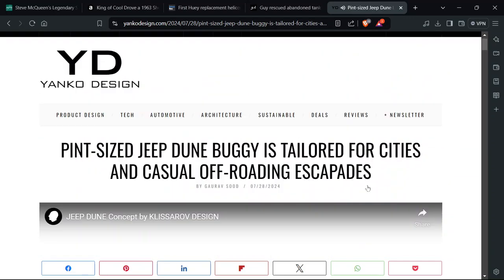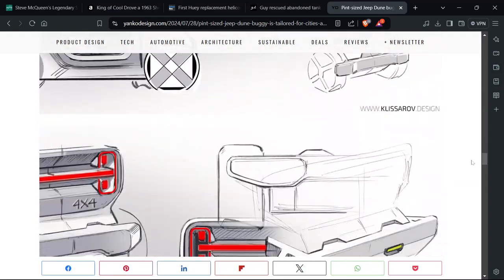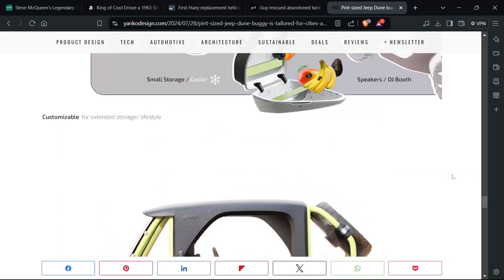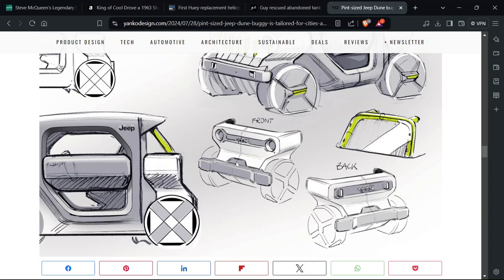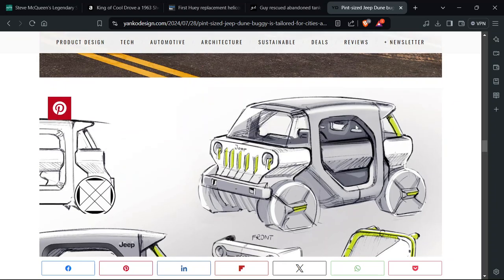So it looks like a lot of these are going to be swappable pieces, which is kind of smart, especially if you're going to put some wear and tear on it. But notice the front and the back are all the same. They got a diagram here. Here's the front, here's the back. You can change pieces out. You can do a lot of things with it. That's actually pretty smart. That way, if you do bust something, you can just swap.